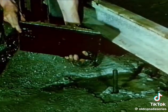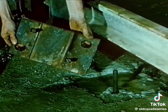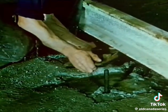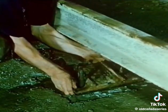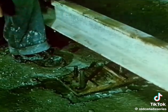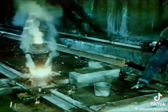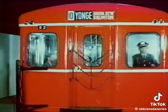To minimize noise and vibration, a rubber cushion cemented to a rolled steel plate is bolted directly into the concrete base. The rails are mounted on these plates, which are spaced every 2 feet. All rail lengths are thermit welded together to form a continuous, smooth and quiet rail with no noisy and bumpy joints where rail lengths meet.